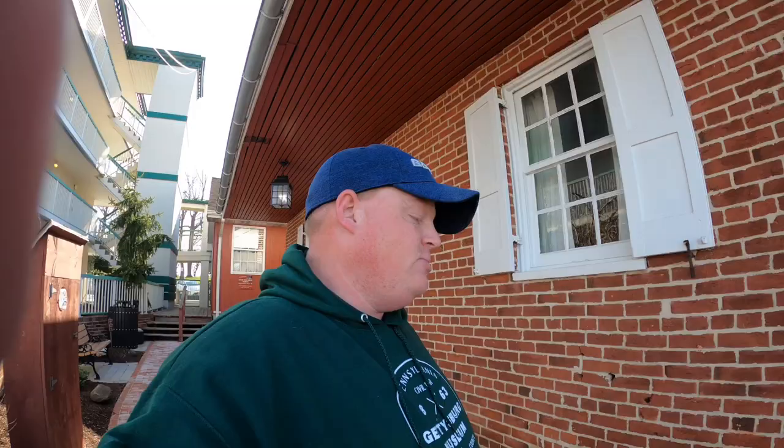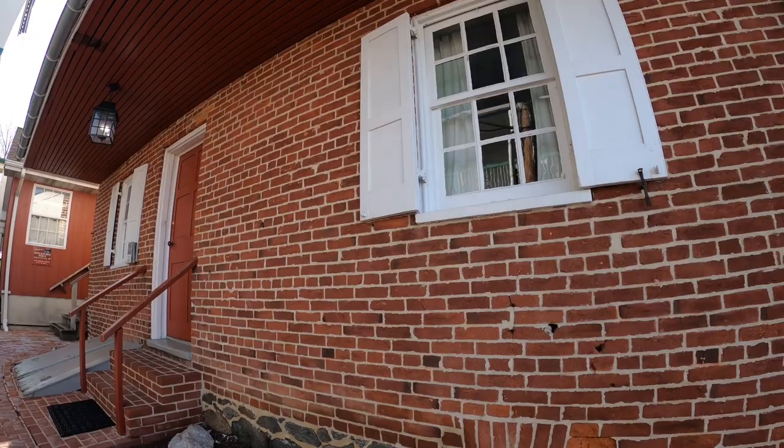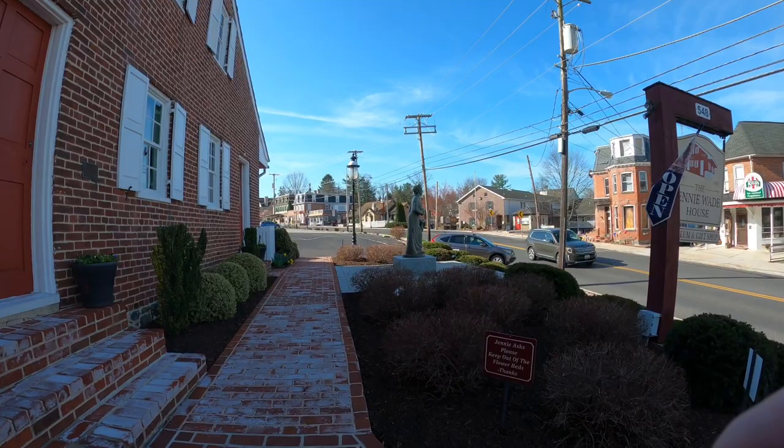Now, the Jenni Wade house is right here behind me, and this is the back portion of the Jenni Wade house. You can see all of the bullet strikes here. So in total, there's about 150 bullet strikes estimated. In the front of the house was the East Cemetery Hill and Evergreen Cemetery.